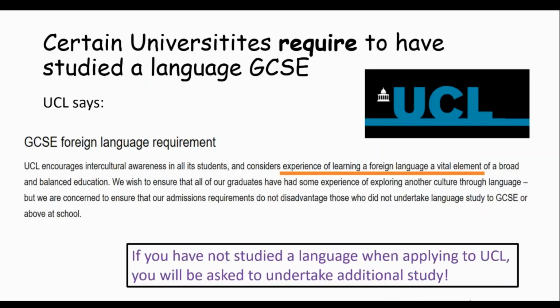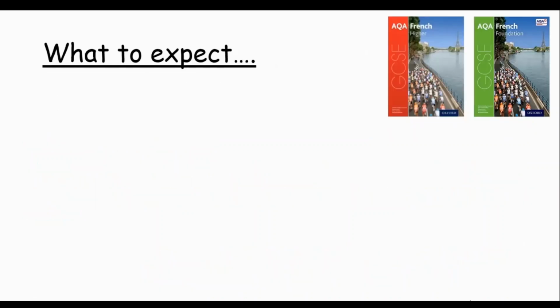There are certain universities, I think it's only UCL and Bristol, that require you to study the language at GCSE. However, other universities, if they need to choose between two students, say both of them have exactly the same grades, they need to choose one who they can allow into their university. If one has a GCSE in another language, then that student is probably going to be chosen over the other. So it definitely does give you more room and more employability, and yes, definitely something to consider.